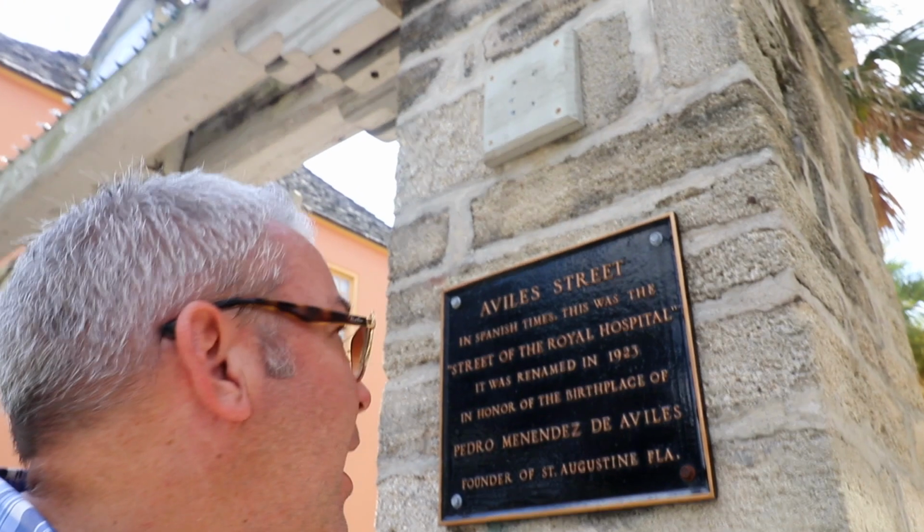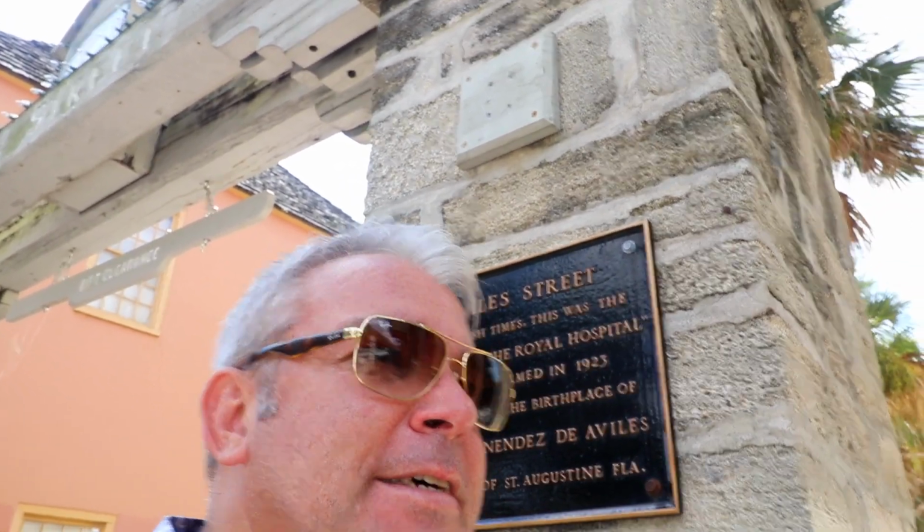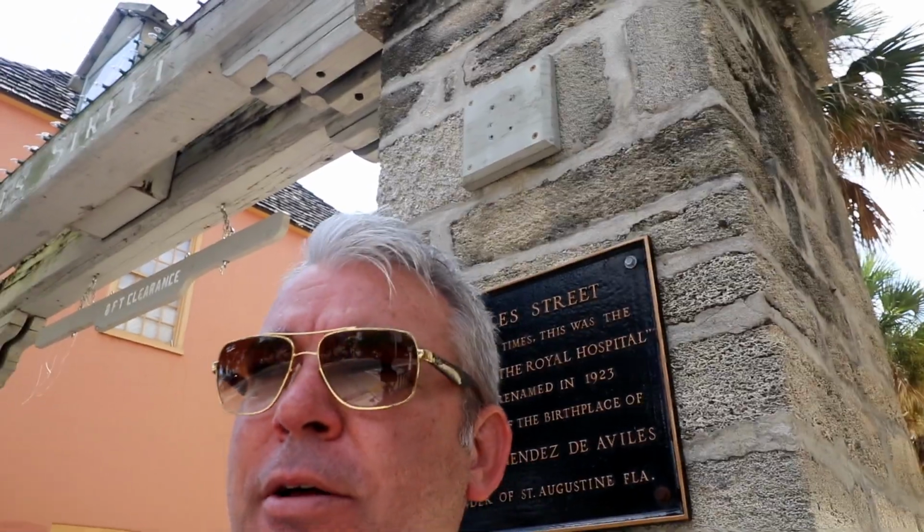Hello, and now we're at the oldest street in St Augustine, and we're going to see the old Spanish military hospital. Is that right, Mel? That's correct. Confirmation from Melissa, who has the schedule.